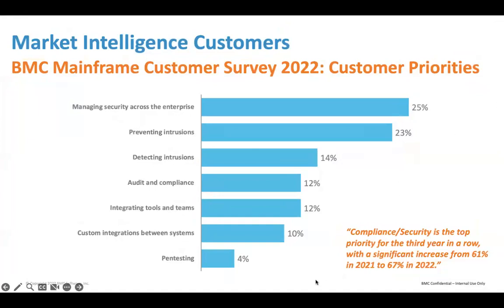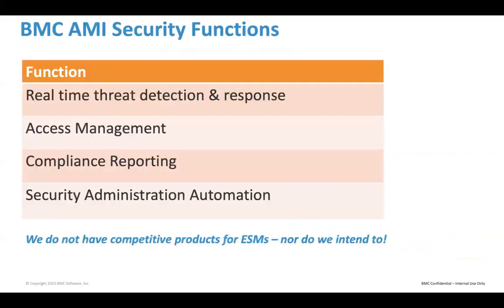Detecting intrusions is clearly another thing. Audit and compliance, all the toil that you guys have to go through in order to get those compliance reports out, the audit reports, a big area. Integrating the products across the different product lines, and then pen testing down the bottom, quite low, because I think you've got access to good pen testing resources. These are the hard to fix things up here. So this is an interesting view of how our customers present their needs to us in the survey, and I don't see there being any change to that this year, but I will present that back if we come back around again next year. Okay, next slide, hopefully.